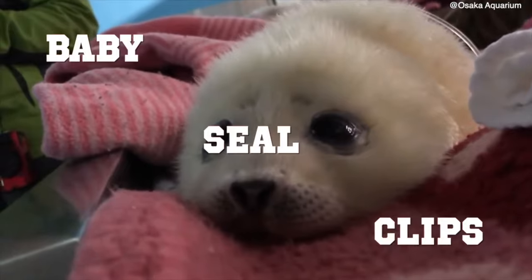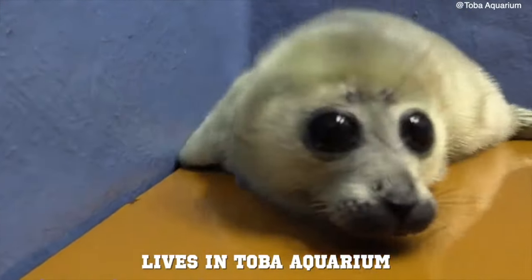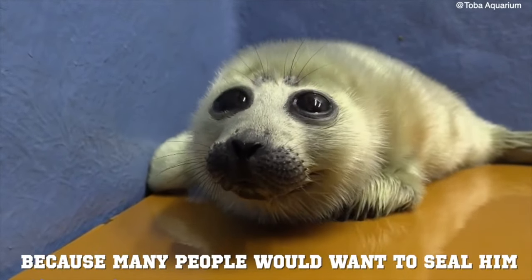Baby seal clips. This baby Baikal seal lives in Toba Aquarium. I bet they need a lot of security for this pup because many people would want to seal him.